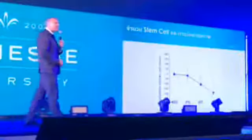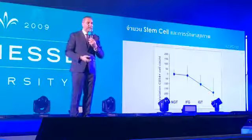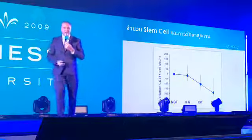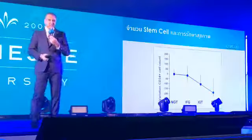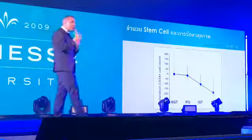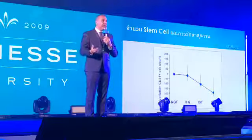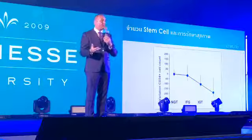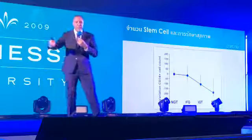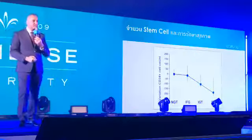We proposed this whole concept in 2008. I published it in the scientific literature in 2013. Since then, many of these studies have come out. Here's a study on diabetes, where stem cells were counted in the bloodstream of people with normal glucose tolerance, impaired fasting glucose, impaired glucose tolerance, and then diabetes. And you can see a straight relationship. As people progress more and more with the problem, they have fewer and fewer stem cells.